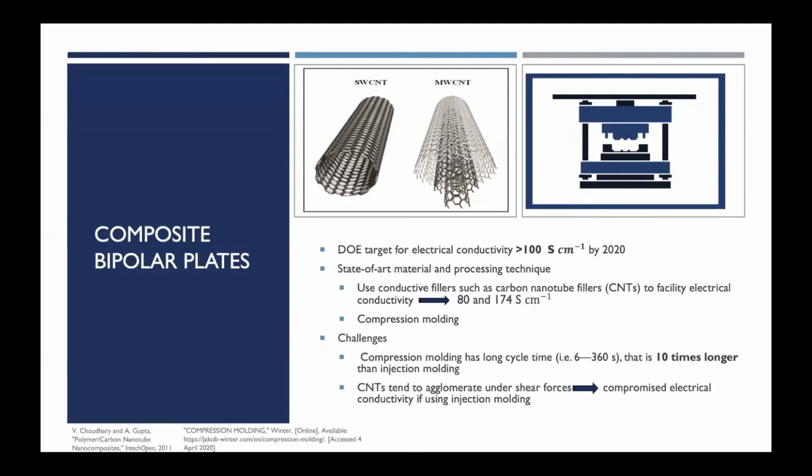Typically, injection molding is considered as a cost-effective way to produce composite materials due to its high throughput rate. However, injection molding introduces high shear forces, which alters the orientation and dispersion of the conductive filler, reducing the electrical conductivity of the composite. To avoid this unwanted feature, most of the composite bipolar plates are manufactured by compression molding at the expense of the low production rate.